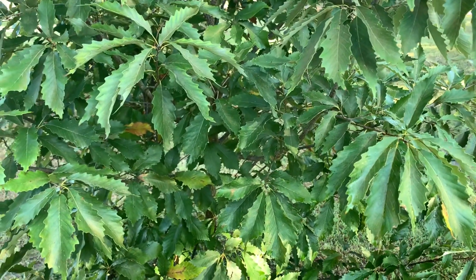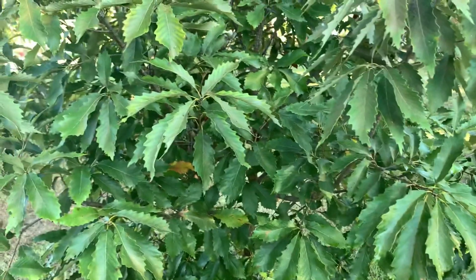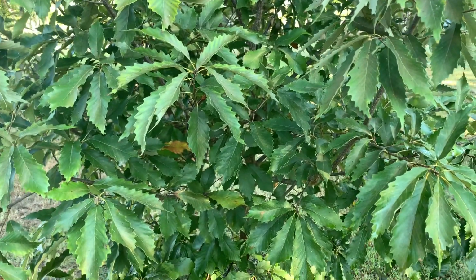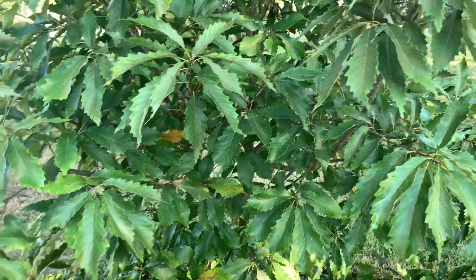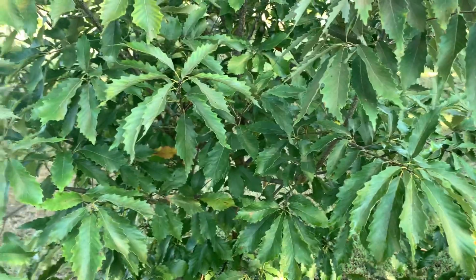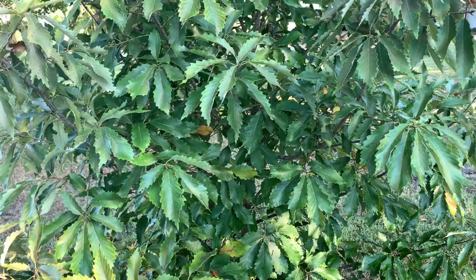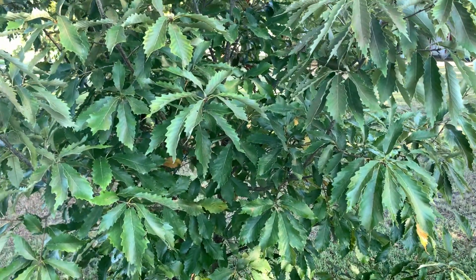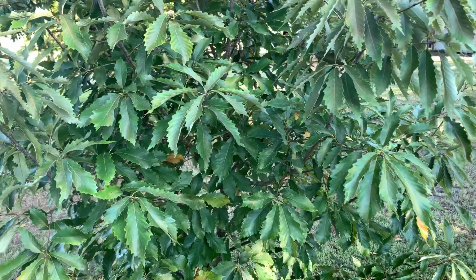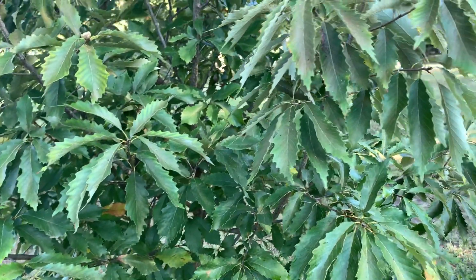So this tree was loaded this year. Pretty much the first time I've had this many acorns off this tree. Again, I believe this tree's 8 years old. So it seems to be right around the magic number for DCO to start producing in pretty good quantity. Now they do start producing earlier.